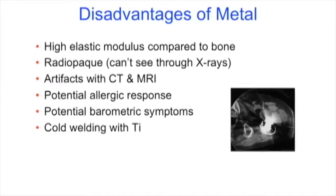CT and MRI also is a problem when you're using it with metal. There's a lot of artifacts that come about from it, and because of that, it makes it very hard for you to assess with quality how well your healing is occurring, if there are any other lesions that are occurring, particularly in cancer patients. Some people have a potential allergic response with metal, there's also some barometric problems with metal. Sometimes the abrupt changes in coldness and also in pressures of the environment can cause pain, as a lot of our patients have experienced with standard metal implants. And with titanium particularly, there's also cold welding, particularly with certain types of screws that go beyond the torque limits.